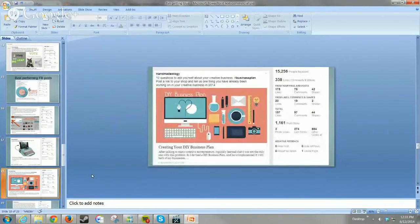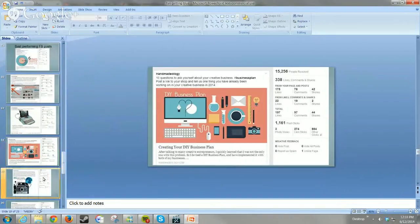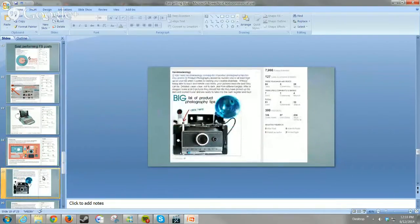Here's another one. This one has a bunch of likes, a bunch of comments. You can just see how these are working. Let me show you a different one. Now this is completely different. This is actually an image that I uploaded, and you can see the difference, because if I upload an image, I have to actually include a link, so that image is not clickable over to where I want it to go. They actually have to click on that link.